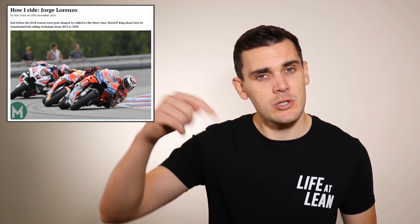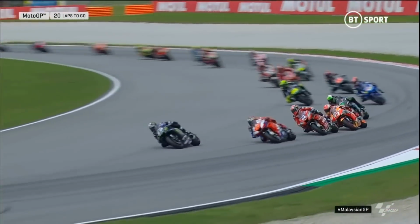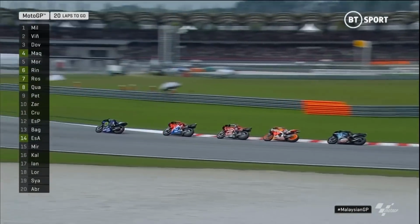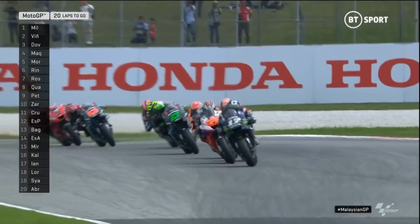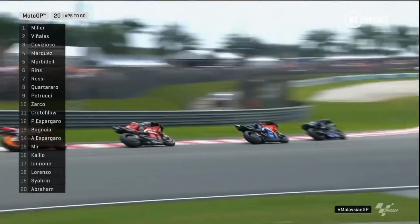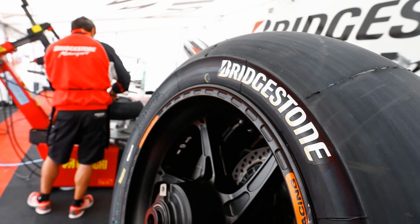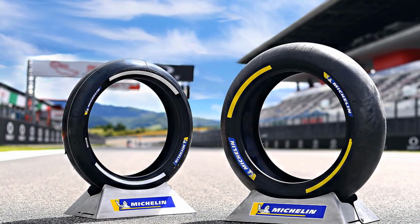This was highlighted a lot in the fantastic How I Ride series released by Motorsport Magazine, which I'll link down below, where they asked a number of different riders how they ride their machines and how that approach may have changed over the years. What became immediately apparent is that not only does each rider have their own way in which they'd like to find speed around the track, but that equipment changes can have a huge impact on their ability to do that. One instance where this was evident across all riders was when they talked about the changes they had to make to their riding style when moving from Bridgestone tyres to the Michelins back in 2016.